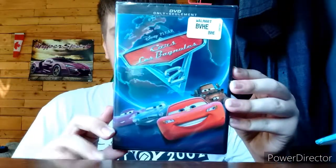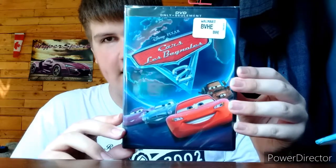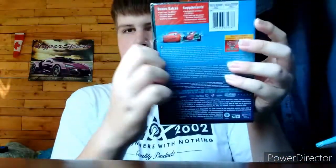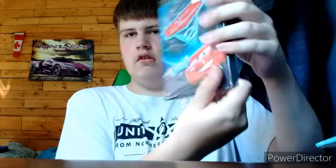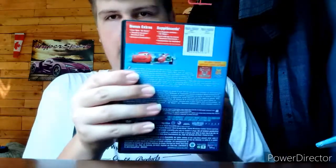Cars 2, film released in summer 2011, and yeah, here's what the front looks like. The side, and then the back, and let's go ahead and open this up, and let's see what the disc looks like. I did that plastic for the second time this episode, and here's the result. There was only one sticker, so.